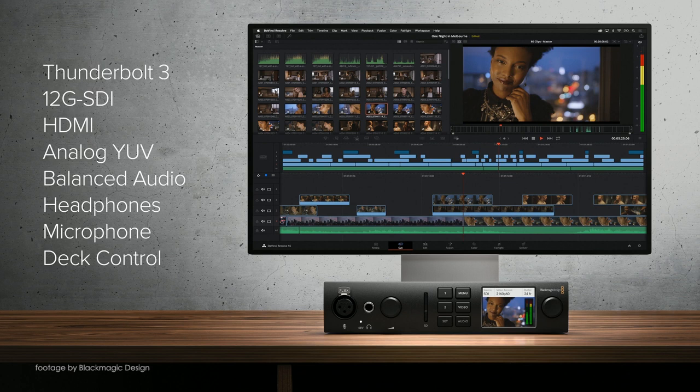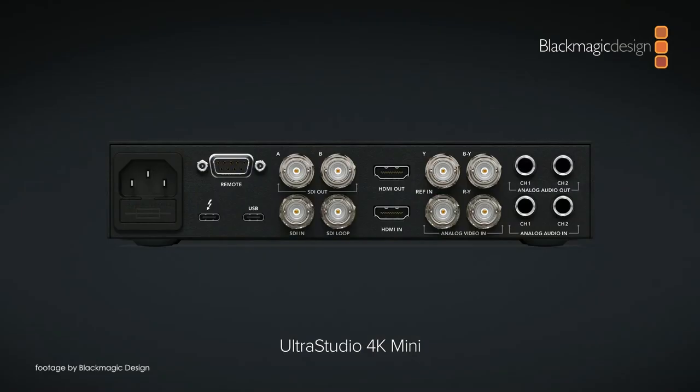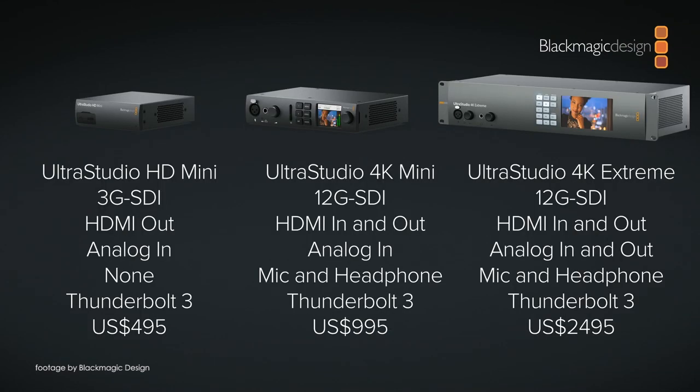During their latest livestream update, Blackmagic Design announced a new update to their UltraStudio lineup. The new Blackmagic UltraStudio 4K Mini is now available with Thunderbolt 3 connectivity, as well as the latest broadcast technology including 12G SDI, HDMI 2.0, and analog connections.